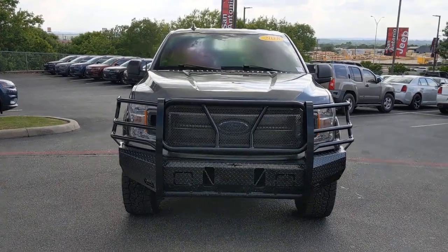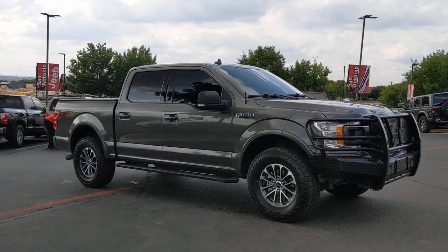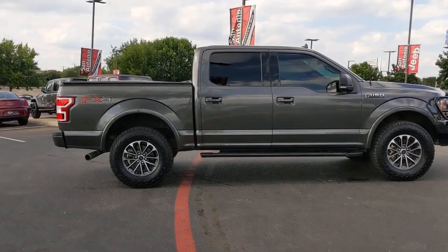Here is a wonderful 2018 Ford F-150. With less than 70,000 miles on the odometer, this vehicle stands out from the rest. This rugged F-150 is ready for work, off-roading, or a little R&R.